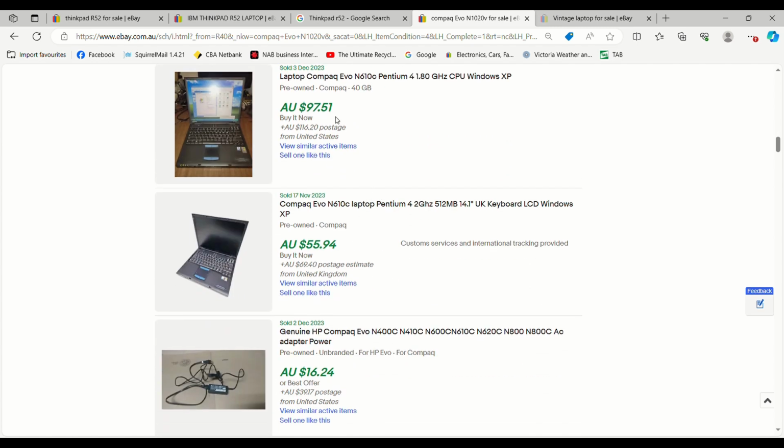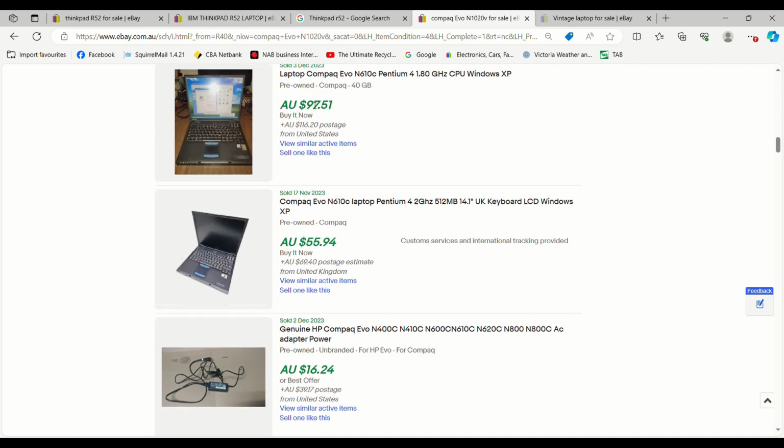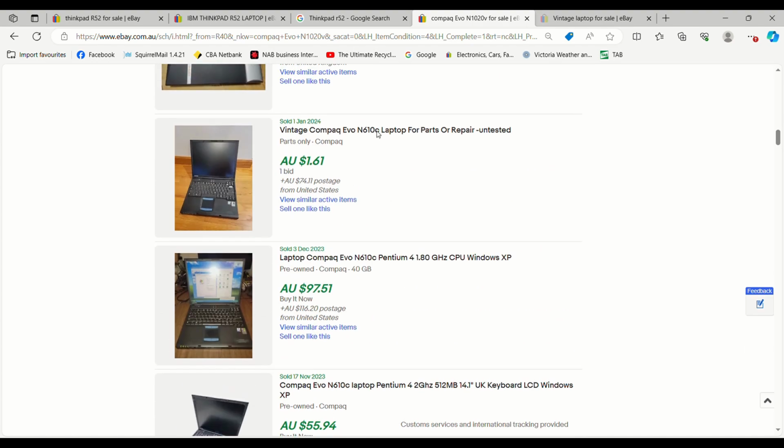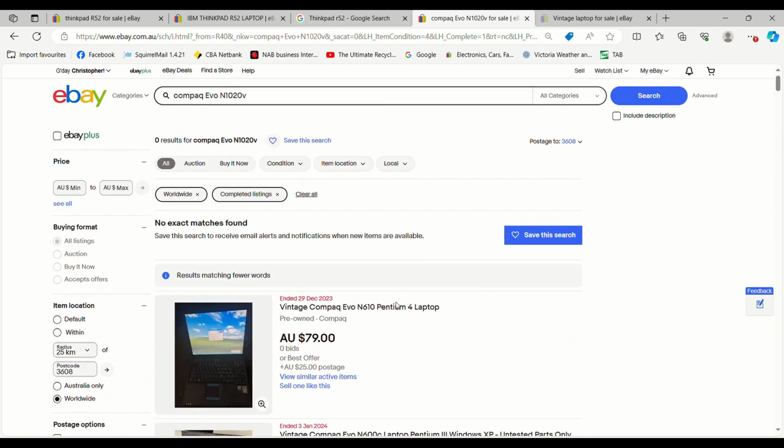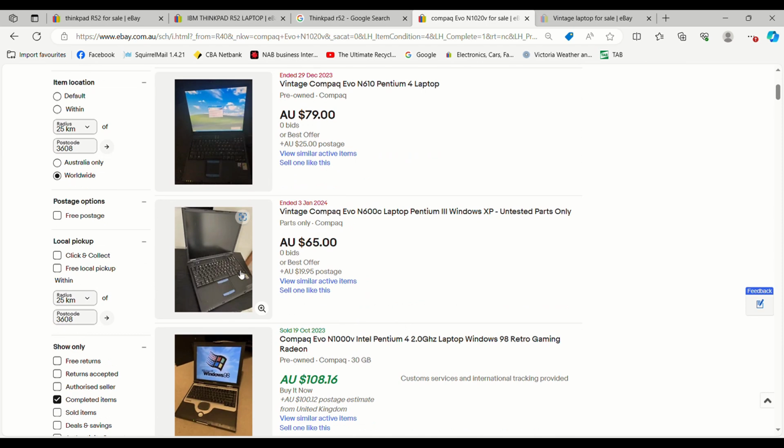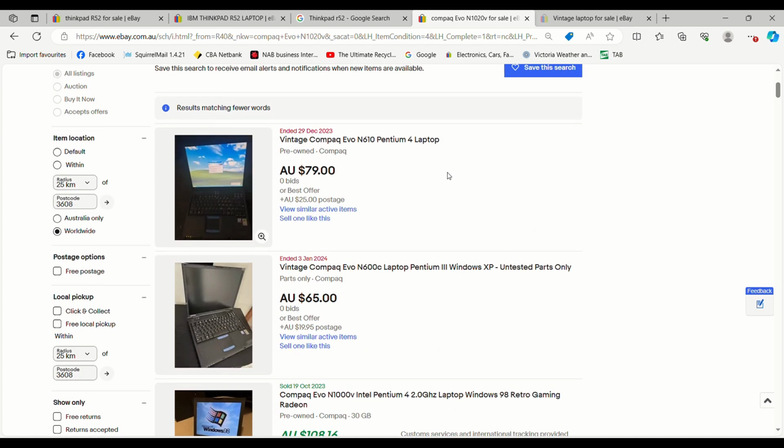Anyway, there were a couple that were working and in pristine condition, or had been restored and sold for better money. But same deal on the Compaq. I've decided that I'm just going to put that in the shop, and because it's a slightly older model, I think I looked up, this one was around about 2002, and it was in really good cosmetic condition. I think I'll put $30 on this in the shop and see how we go.